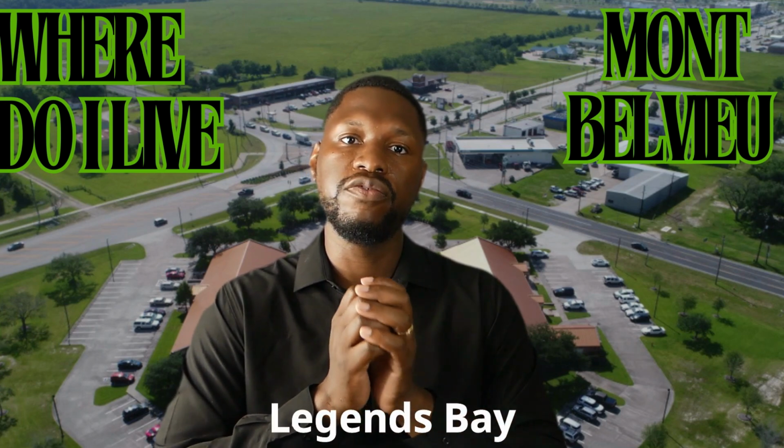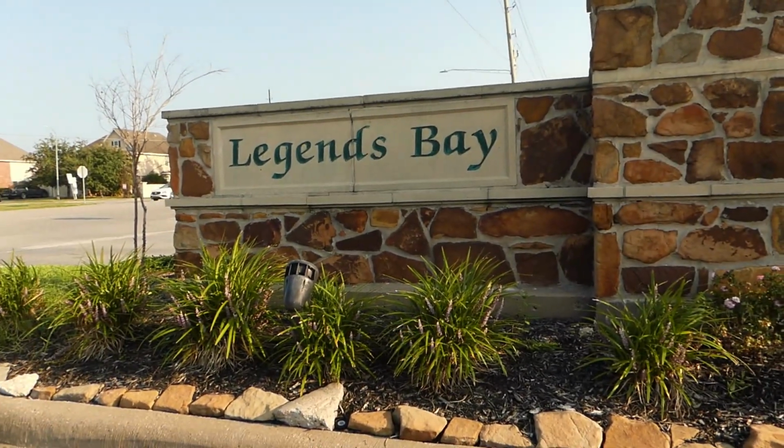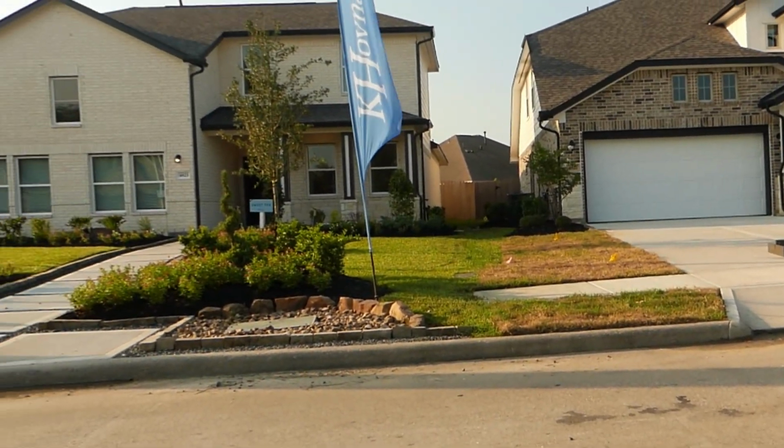So another nice option is going to be Legends Bay. Legends Bay community is filled with nice, beautiful homes. Legends Bay is a newer community in Mont Belvieu with ongoing construction for new homes, although this community has been here now for quite some years.